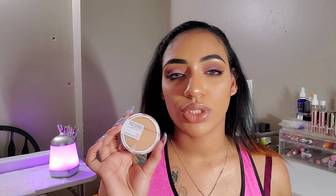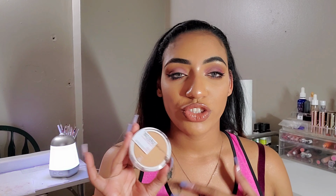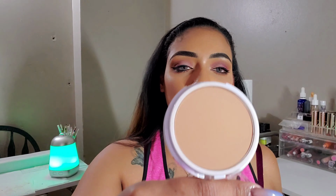The third thing I got is another pressed powder. So I have this in the shade 332 Golden Caramel. I thought that this matched the foundation that I have, but I just now realized that my foundation is in the shade 312 Golden. So this is the color, but it looks like it'll match me pretty well. And again, it has a mirror underneath it and the little powder puff, but this is what the shade looks like. And I feel like it'll match me pretty good.